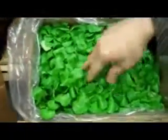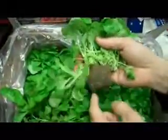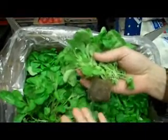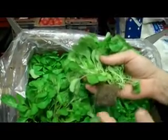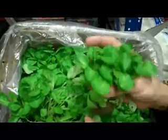Next item here is our 2-pound living mizuna. Now this is grown hydroponically. You can see that each one of these still has the roots attached to it. For the most part, that typically means you'll get a good shelf life out of it just because the product hasn't been cut and is already starting to die. However, I will say because this is extremely fragile, you still want to bring it in and try and utilize it within the first couple days.